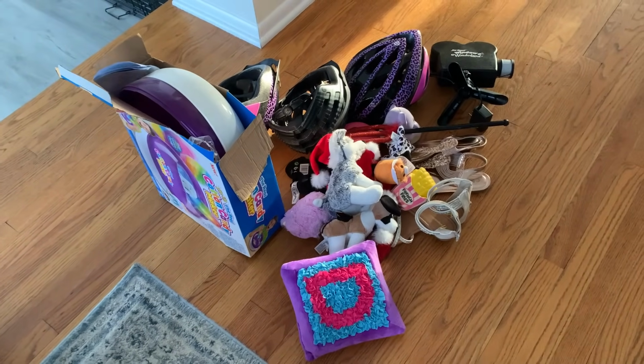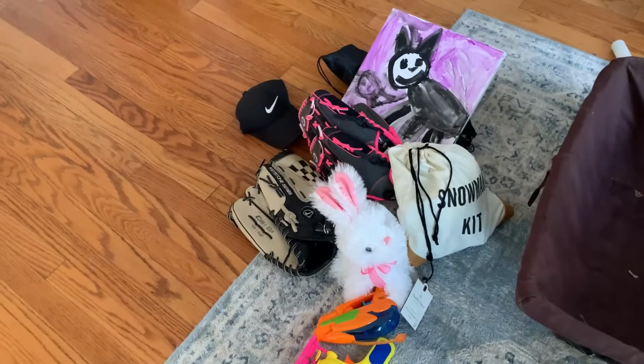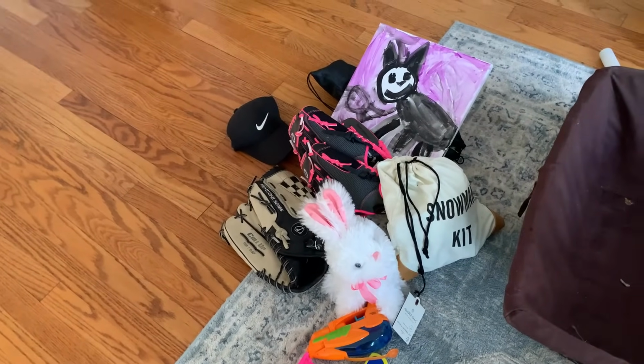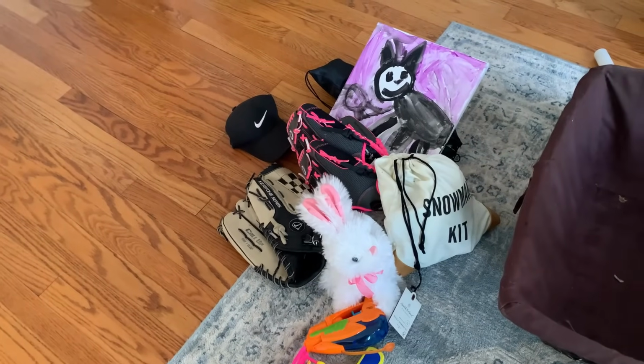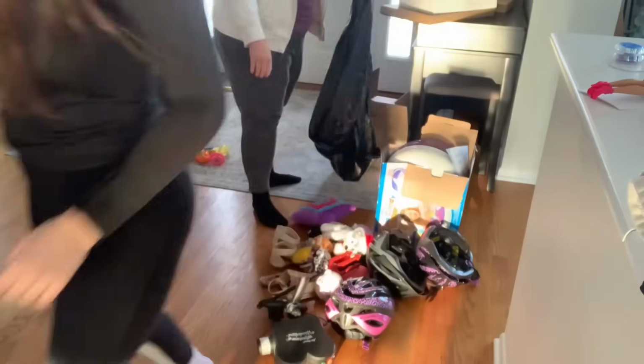We figured it out. Okay, so all of this stuff right here, I am donating. We don't want it. We're not going to use it. It doesn't fit the girls anymore. And this is all stuff that we are keeping, but I'm not going to be putting it back inside of this closet.